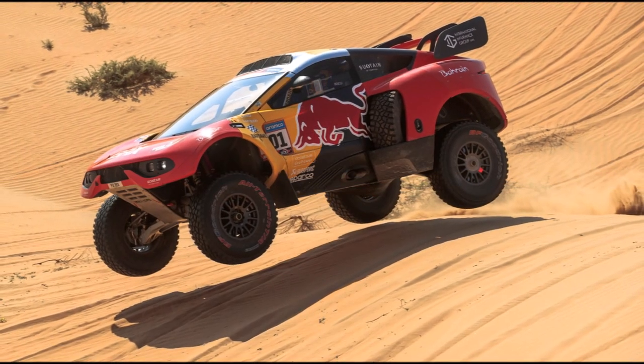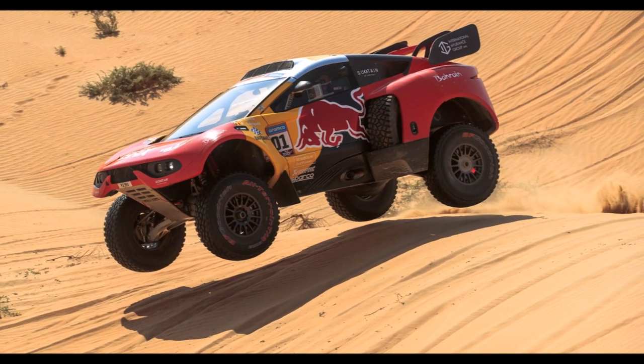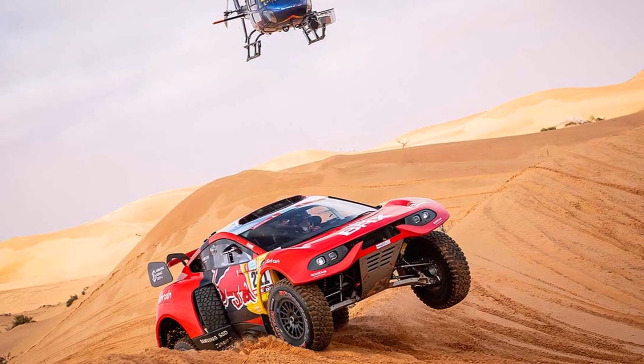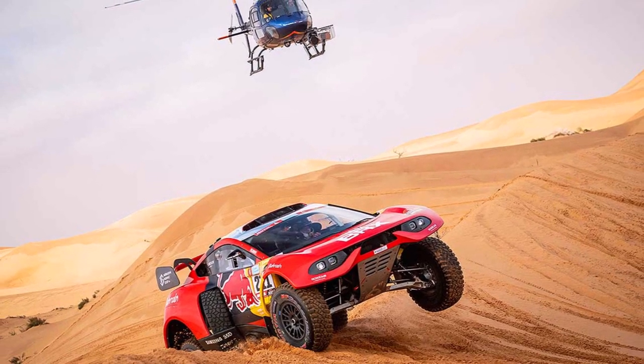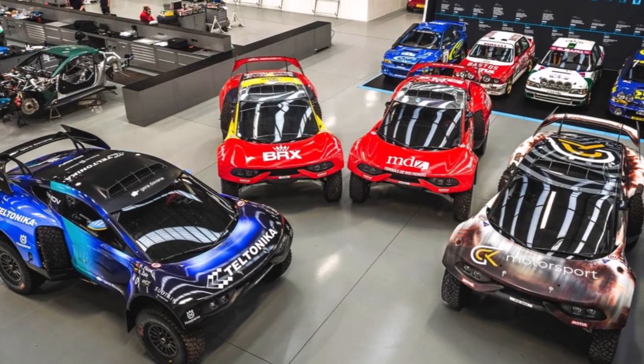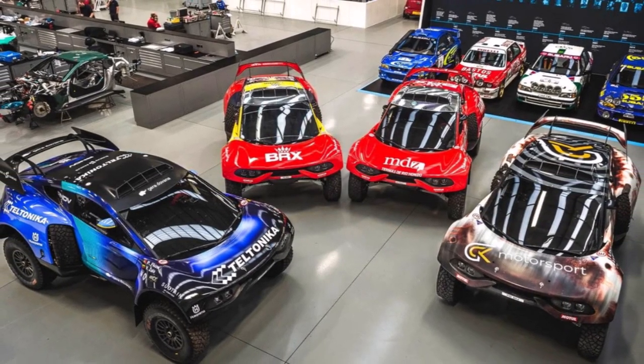And this year, with Loeb and Al-Attiyah on board and 7 cars in the race, their chances of winning the Dakar overall are better than ever before. And if the Hunter is winning the Dakar, it's going to be even more popular for customer teams. And that means good business for Prodrive.